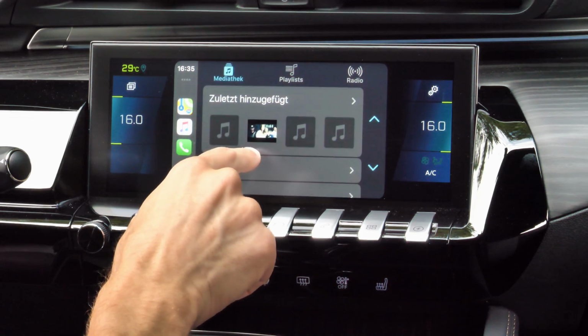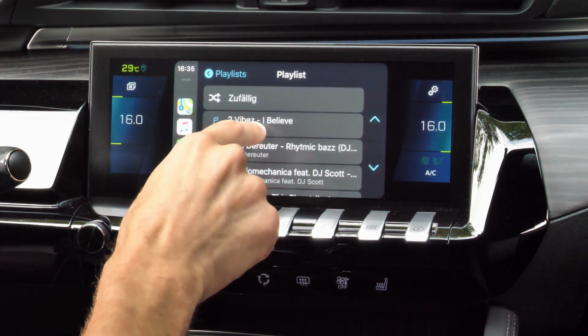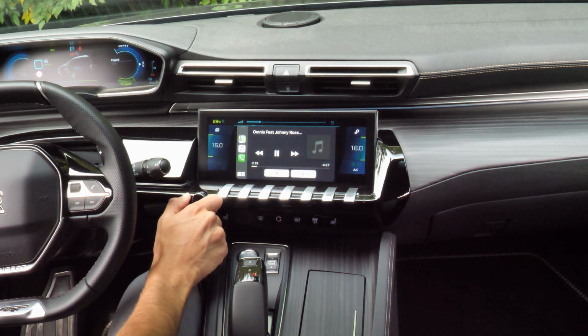And let's listen to this optional Focal sound system. I would say let's go here. So it says right here.